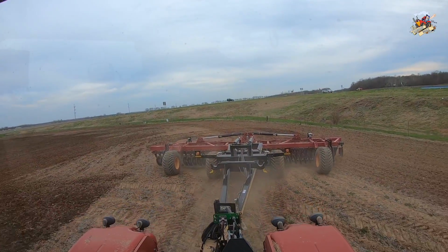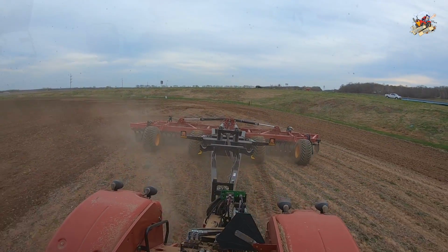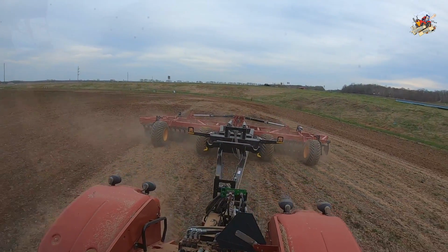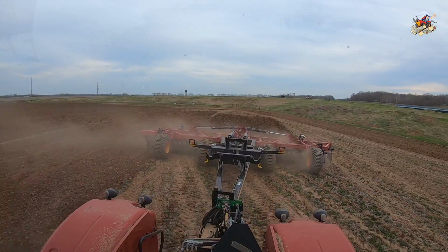When you turn at the end of the fields with the Versatile Fury, it picks up and the weight is carried on the wheels here in the front and the finishing attachment on the back. So just showing you that here as he makes the turn, drops the tool back in the ground.